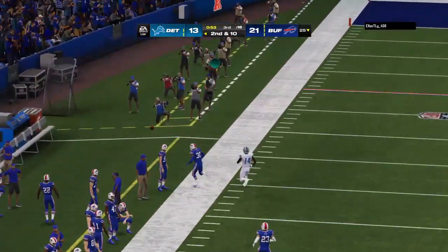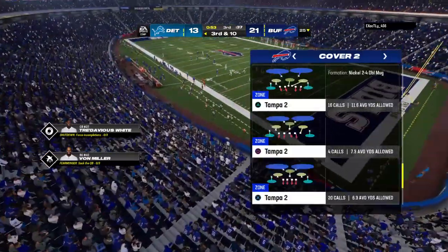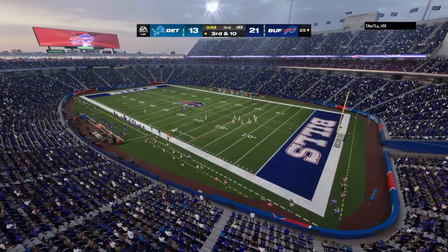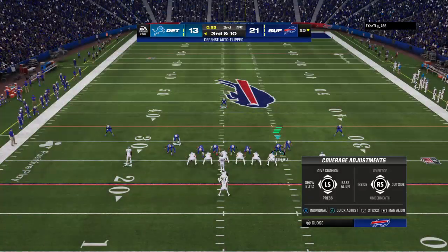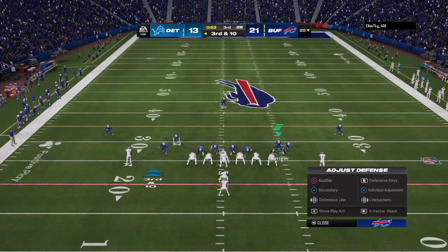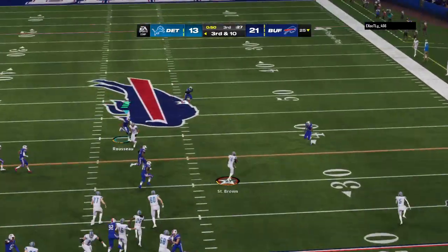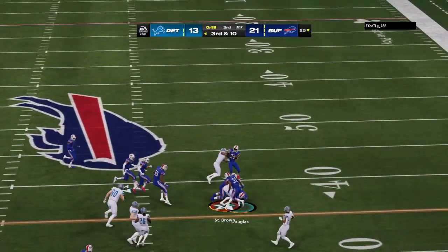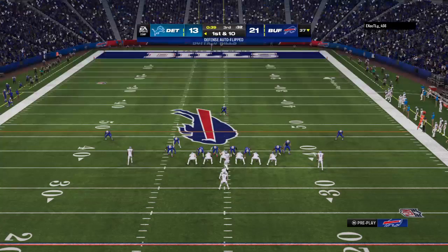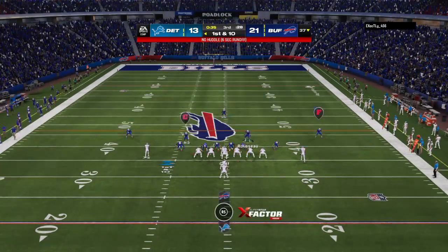Goff. And it's incomplete. Took a shot, couldn't connect. Well, when the running game's not working, sometimes you just got to take a few more chances down the field. That's a good effort, but it winds up incomplete. Throwing on third, Goff. Now that'll be caught by St. Brown. And he's taken down, but able to slip across the 35. Line of scrimmage, the 37 on first and 10.